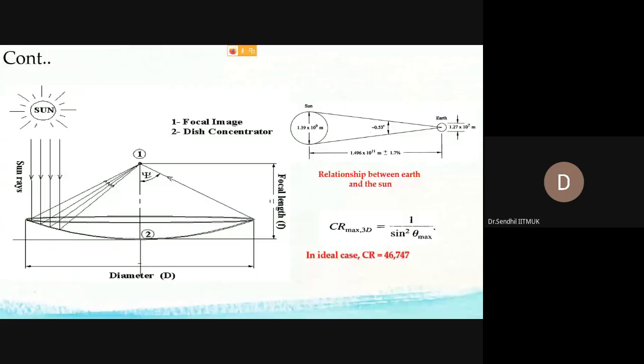Now let us come to the technical side. Here I have drawn the parallel rays. You can see the solar parabolic dish I have drawn, and the parallel rays I have drawn, not conical rays. Here there are three main components: one is a concentrator, the other is a receiver, and the third is a tracking system. These are the three things required for concentrating solar power technology. The function of the concentrator is just to reflect the solar radiation, that is, the direct beam radiation, onto the receiver point. It is now concentrating.